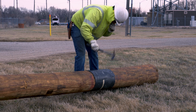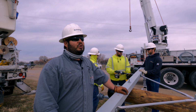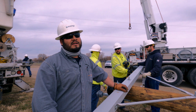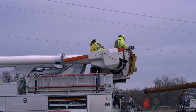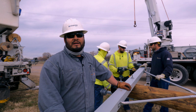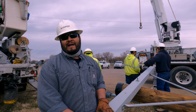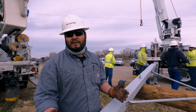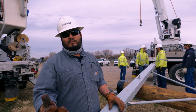And about how long did it take you to get through schooling before you could actually do this? Through schooling, you need a high school diploma. Then you have to find a college that has an electrical power technician program. And it's usually a one-year program to get your certificate. Then once you do that, you're allowed to apply into an apprenticeship program, which is a 4-year program. So right off the bat, coming out of school, you're not a lineman, you're an apprentice. So you're pretty much a lineman in training. And like I said, it takes 4 years or 7,000 hours, whichever comes first.